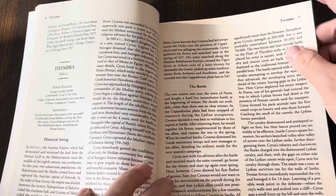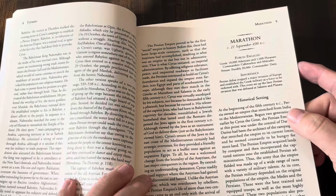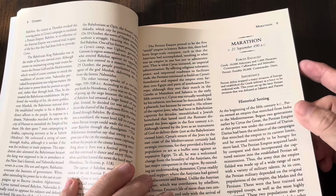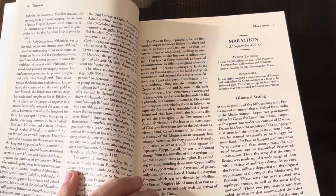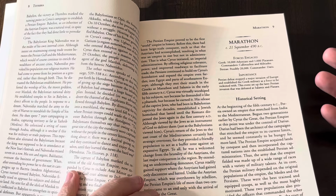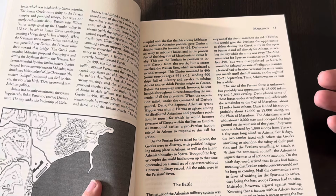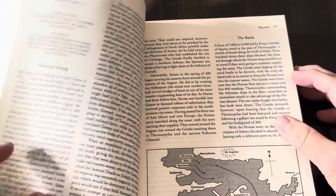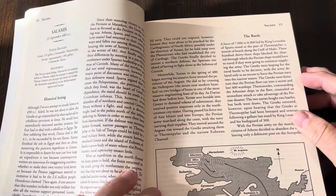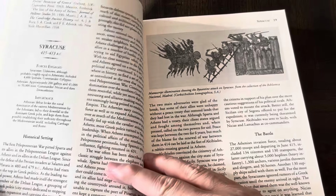Each one of these is not necessarily 5 pages. Some are less, some are more, but you get the gist that this is a nice reference of the most decisive battles. You might not agree with why the battles were important or with what his 100 are. I've been working on my own 100 for years now, but it is an interesting read nonetheless. Here's Marathon, going on for a little more than 5 pages. Here's Salamis. We all know what that one is. Well, maybe we don't, so you pick this up and you can read about it and find out a little bit more.